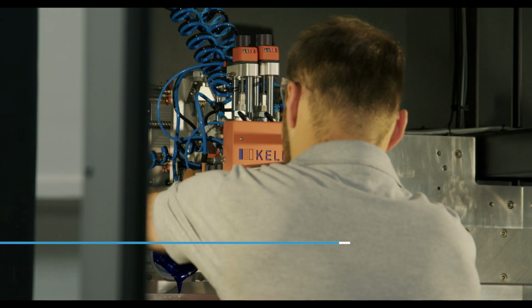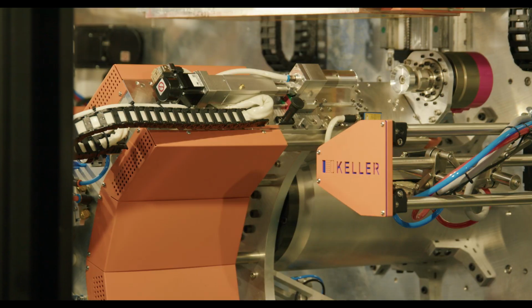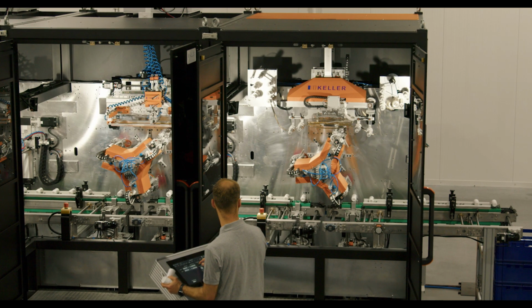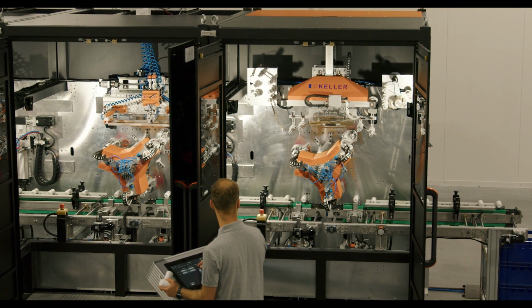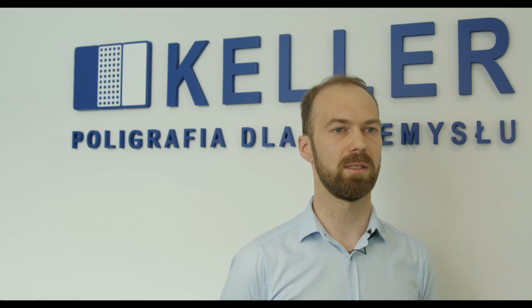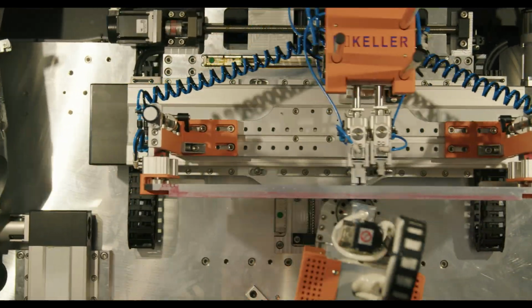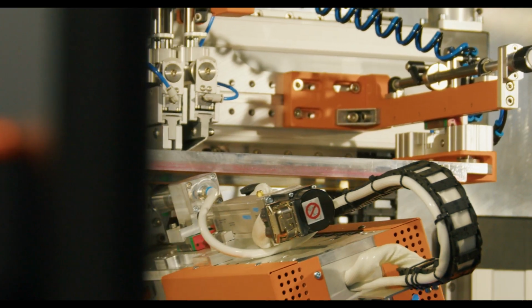The machine's current productivity is 3,000 units per hour. We are planning to achieve a level of 3,600 units per hour. The uniqueness of this machine lies in its reconfigurability. The machine consists of 3 modules. Thanks to the design and the capabilities of the CC-Link IE TSN network, the number of modules can be changed. They can also be swapped.